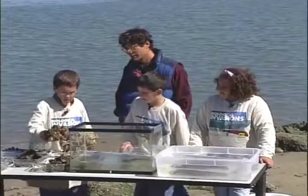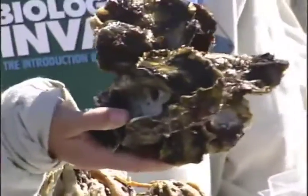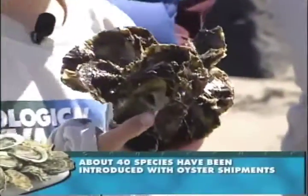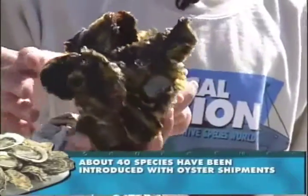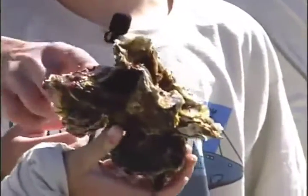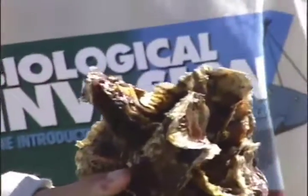An oyster. Right. Those are oysters that actually were growing locally. And oysters in the past have been really important in bringing non-native species in. Not only are they a non-native species here, but as you can see from the oysters that Nathaniel's holding up, why don't you turn it for the camera to see over here? A lot of this growth, right here that Riley's pointing to, are tunicates. There are also mussels and snails, many different organisms that live in oysters.